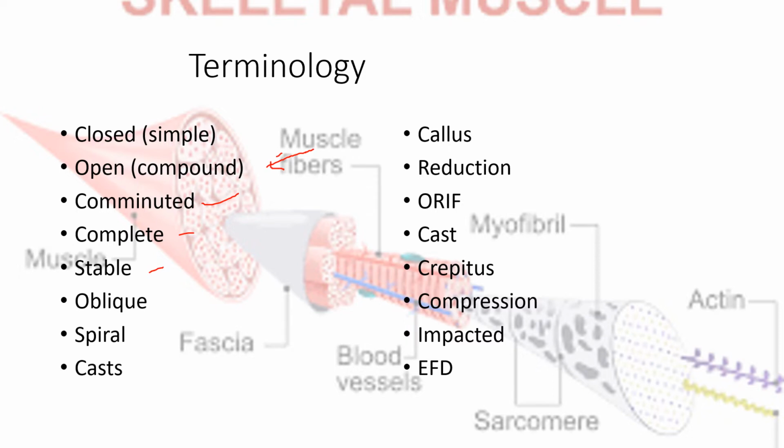Some ER docs will do this. Some NPs will do this if they work in that setting. But the majority of these are going to be done by orthopedic surgeons. An open reduction is when they actually open up the skin and look at the actual bones and reduce them. Almost always, if they're going to bother to open things up, they're going to screw a couple of screws in there or put a plate on or do something. And that's called internal fixation. So an ORIF is an open reduction and internal fixation.